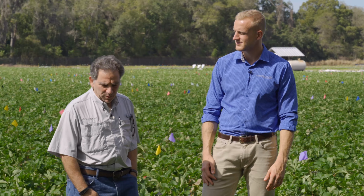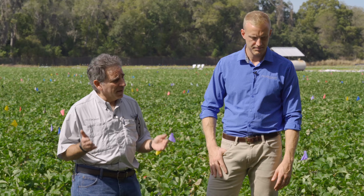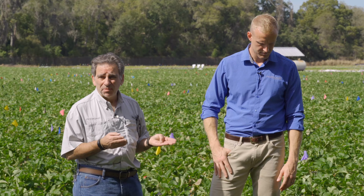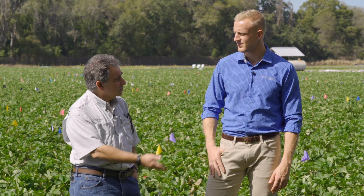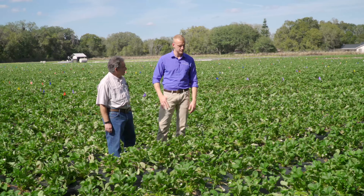Yeah, one of the other things that we've seen with Howler is it can really improve shelf life of strawberries. What I mean by that is you control the disease in the field by applying Howler, but those strawberries will not develop Botrytis as rapidly in storage. So you're getting this shelf life benefit in addition to disease control in the field. Gotcha, wow. Do you want to see some?